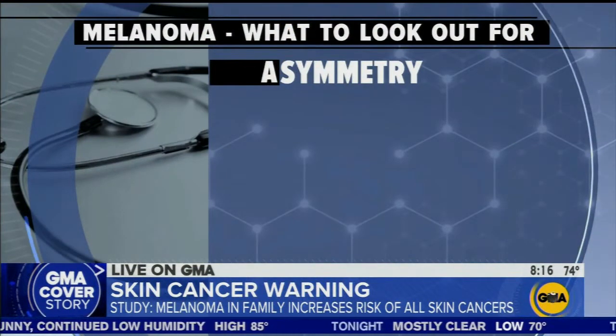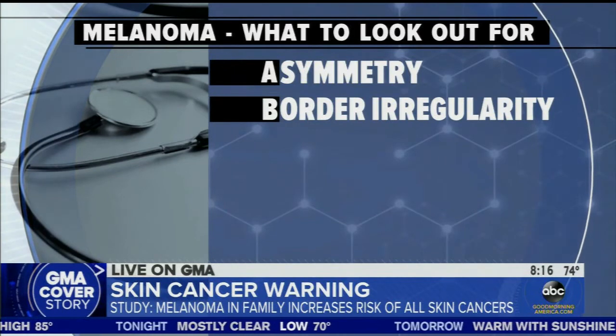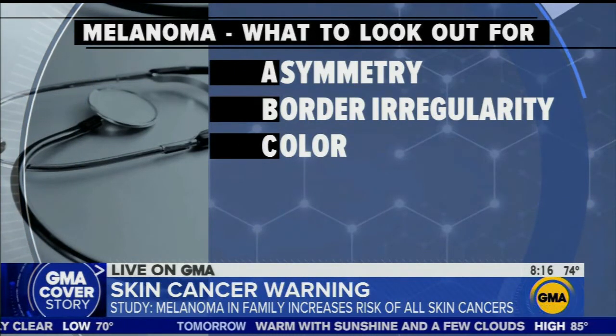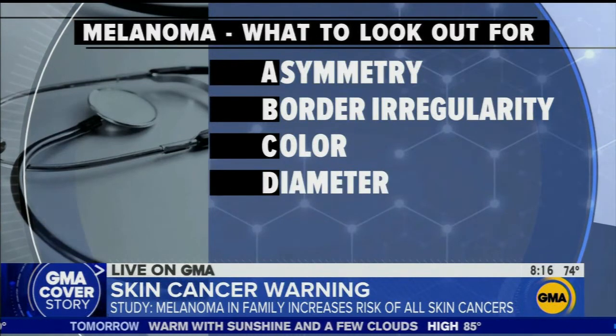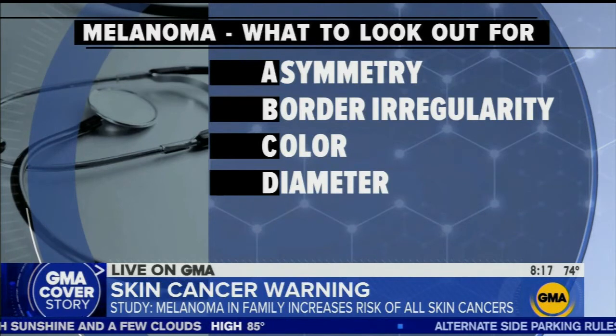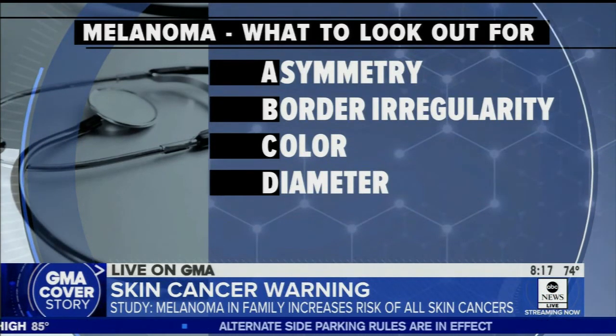So we want to look for melanoma in particular, the A, B, C, D, and E. So A stands for asymmetry, meaning that these two sides of the mole don't match. B has to do with the border. If the border is irregular, that's concerning. C is color. If there's multiple colors, different shades in the same mole, that's cause for concern. D is diameter. So George, we used to tell patients look for something larger than the size of a pencil eraser. Quite honestly, nowadays we're kind of catching them even earlier than that.